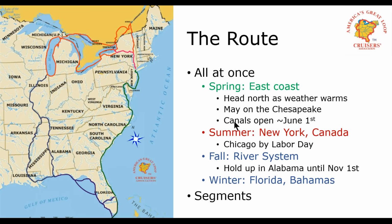One of the advantages of doing it in segments, though, is that you have plenty of time to plan the next segment while you're returning home. You also are not locked into hitting some of these rule of thumb time markers. For example, you could spend an entire summer on the Chesapeake Bay and not see all of the nooks and crannies there. So if you're looping in segments, you've got the advantage of being able to do just that, spend the whole summer in a specific area.